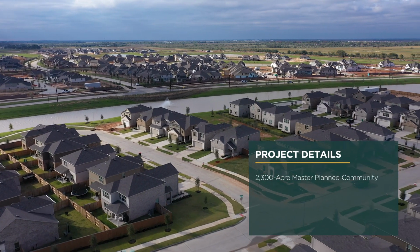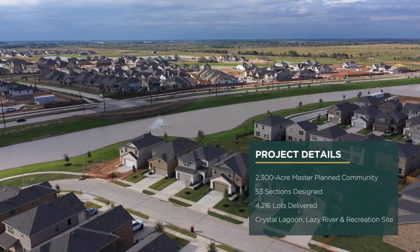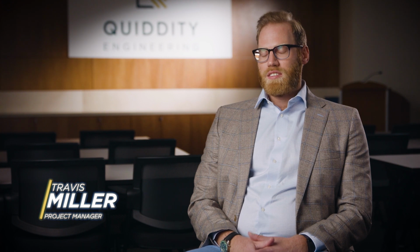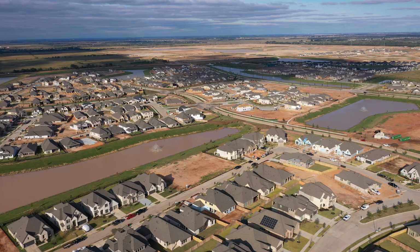Sunterra is a development that's located out in the Katy area, west of the Grand Parkway. It's approximately 2,300 acres. It will have about 7,000 homes. It sits in two school districts, Katy ISD and Royal ISD.